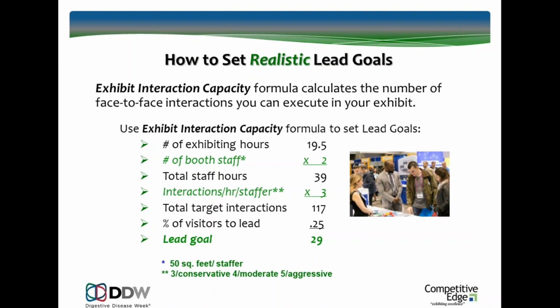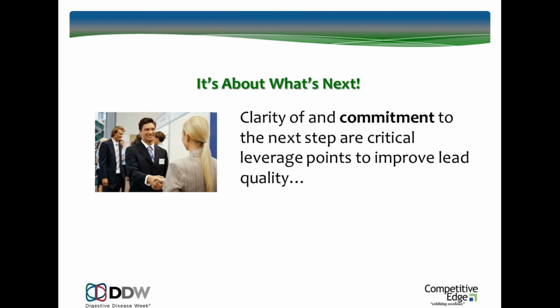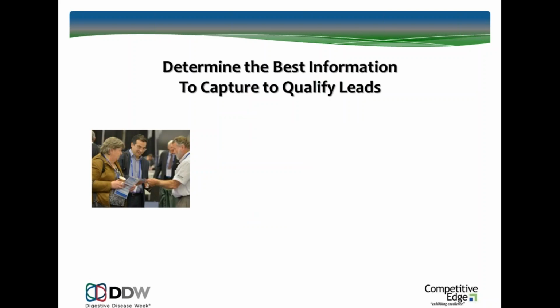So far, we've talked about defining a lead, and I've given you a mathematical, proven formula on how to set accurate and realistic lead goals. Remember this, trade shows are about face, and trade shows are about next. What happens next? So clarity of the next action and the visitor's commitment to take that action are the critical leverage points. As it says in the scripture, ask and ye shall receive. So speaking of asking here, you should ask your sales team, your dealers, your distributors, however you go to market, what information, if we were to capture this at the point of contact, would help you better value, appreciate, and make you want to follow up on leads.